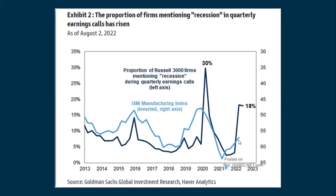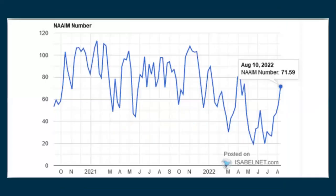Will that start to roll over now that inflation and a recession is being stated more often? Then we had the active asset managers. They really spiked up. They're up to 71.59. We're getting into kind of a bullish area now, but not necessarily an extreme reading.